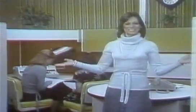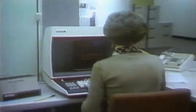The new office. Just imagine, an office with no stacks and files of paper. It's not futuristic, and it's not far away. Now, changes like this can be difficult, but they're also pretty exciting, and we're all going to be a part of it as the new office evolves.